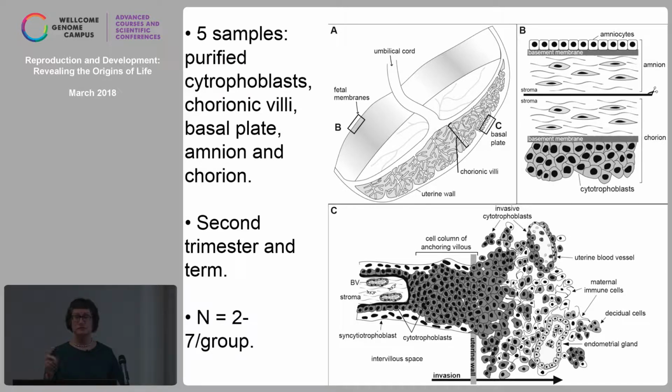And we've started also looking at the fetal membranes. And this is another area in the extraembryonic compartment where I think a lot of work needs to be done. It's usually fairly uniformly ignored. We take the placentas and throw away the membranes, but we've stopped doing that now. And so we have the amnion and the chorion, and we did not do any purification of these cells.